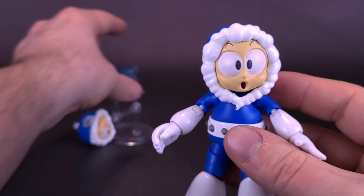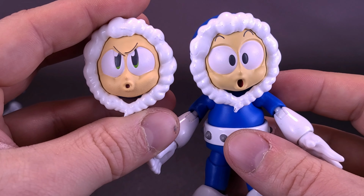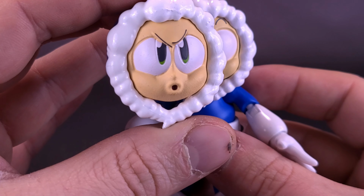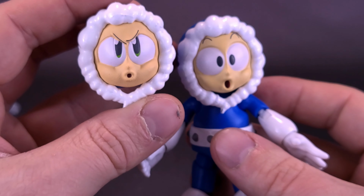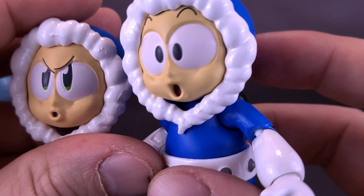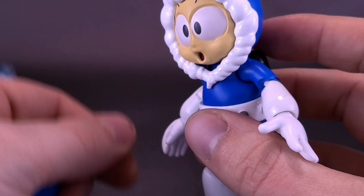The thing that the figure also comes included with is an interchangeable head sculpt. I think I'm going to follow the same suit as Fireman, in the sense that I really like the idea of displaying the bosses with angrier expressions. Obviously, their whole reasoning for being programmed in the first place is to destroy Rockman. So for that reason, I'm probably going to change the head out here. You have a neutral expression here for Iceman. Looks like he's blowing bubbles, like he has himself a little wand and is dipping it in soap.